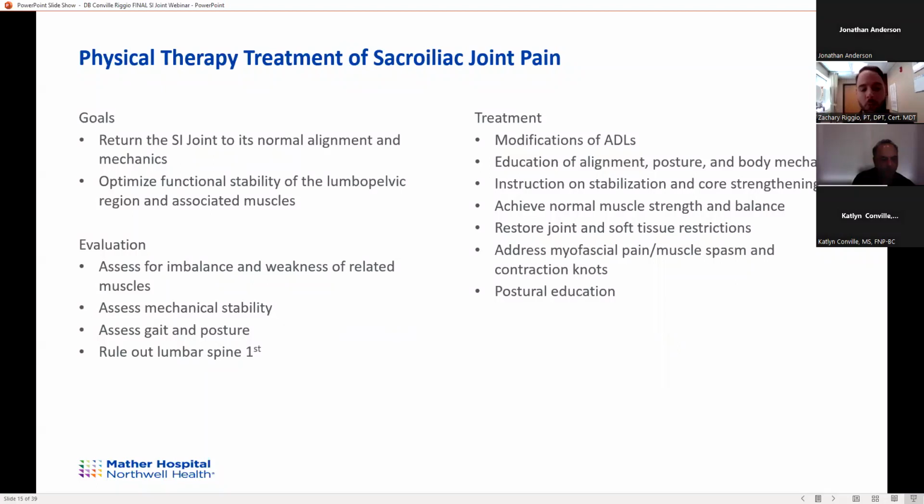During the evaluation, we're trying to assess for imbalances in those muscles, if maybe one side is stronger than the other. We're trying to assess if the joint itself is stable. We're trying to assess your gait and your posture, right? Those things can sometimes give us clues to something going on, right? If you're not walking correctly, or if you're not standing or sitting properly, it can help us figure it out. And the first thing we'll do, and I'll talk a little bit more about this, is we'll take a look at your lumbar spine first. Some treatment, as before, a lot of those same things apply here, just in a different area with different muscles. Next slide, please.